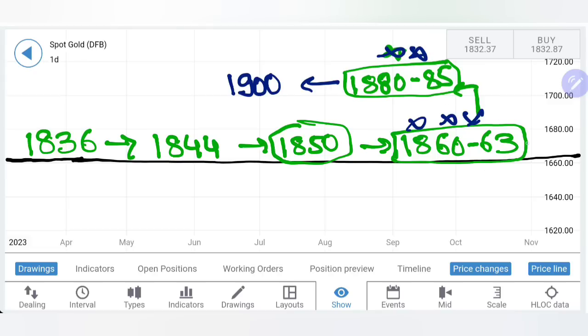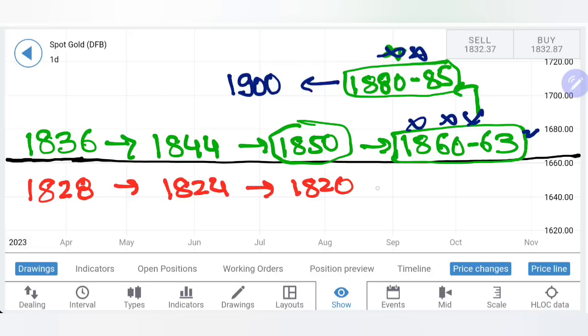Now let's say even if it has to achieve 1860-65, there could be a possible achievement of lows at around 1815 before rising towards the zone. So on the downside you can sell at 1828, but be careful. I am again saying, at 1824, 1820, and then 1814, 15 zone, this is completely going to remain a great support zone for next week.